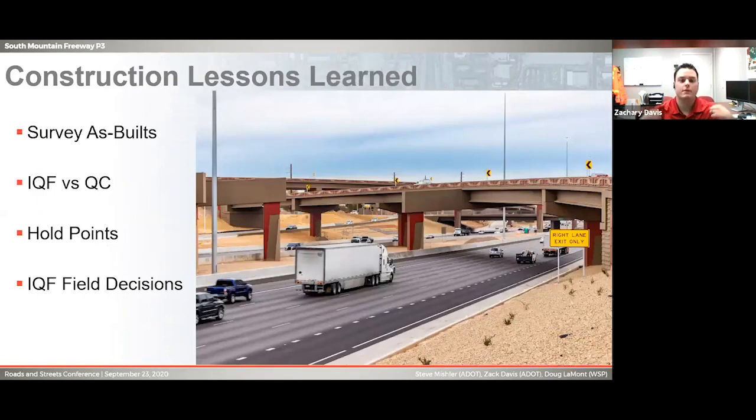Survey as-built. We think it'd be important to make sure that you're surveying everything in as you go. It's pretty tough through this large of a corridor to get everything surveyed after the fact, so it's just something you need to work on continuously throughout the project.